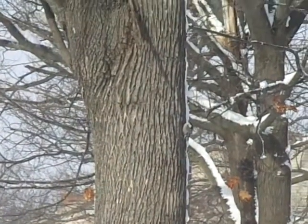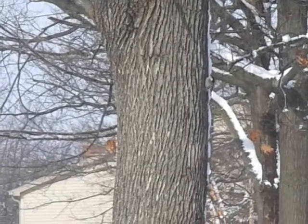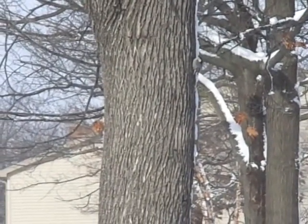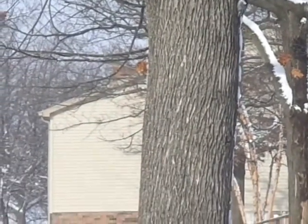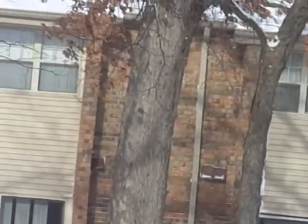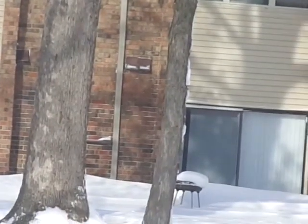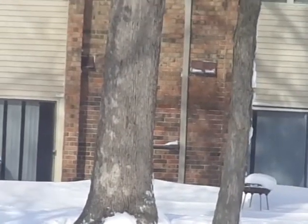He's still there. Just clinging to the tree, staying out of the wind. He was the one that was hunkered down in the bird hutch. Got a squirrel coming down the condo tree. Let's see how far he comes down. He's on the back side, so I can't see him.